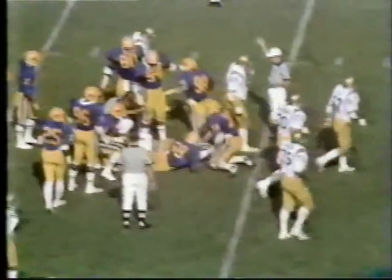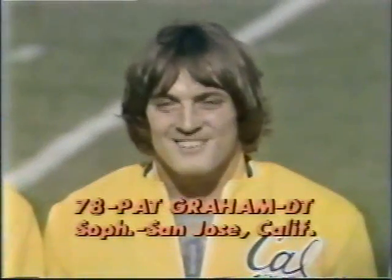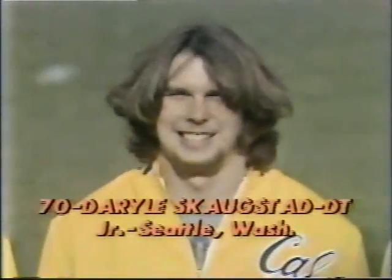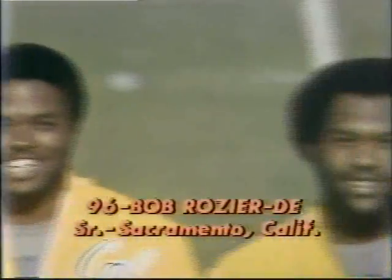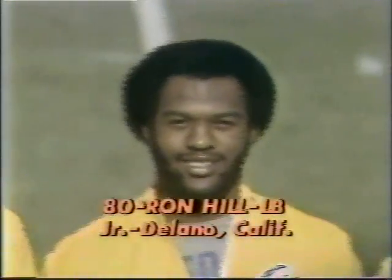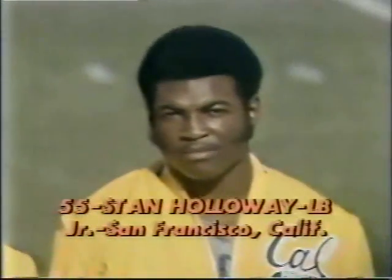California's defensive front is a four-man front. Ralph DeLoach, defensive end, number 94, a senior. Then you have Pat Graham at a tackle, along with Darrell Skogstad out of Seattle, Bob Rozier out of Sacramento. The linebackers are Ron Hill from Delano, California, David Shaw, Santa Ana, and Stan Holloway from San Francisco.